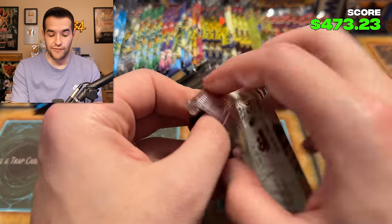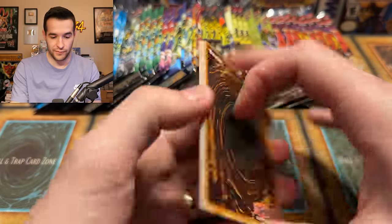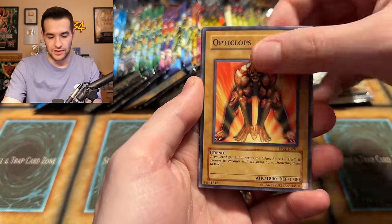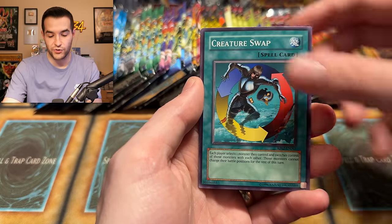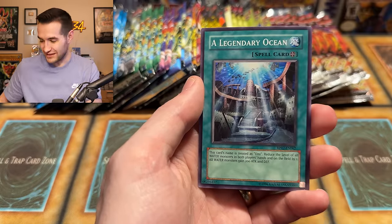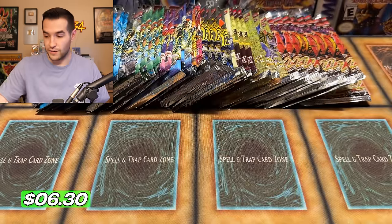Retro pack, we started off really hot out of here, but it has cooled down significantly from Retro Pack. 1, 2, 3, 4. We just need a big secret rare. We'll be happy. We have Opticlops. We have Reckless Greed. Book of Dayu. Insect Imitation. Creature Swap. Just so many L's. It is just not a good sign for this opening. Oh, Yamana Dragon. I didn't know that was the last card. Okay, that was the last card, and it was a rare.